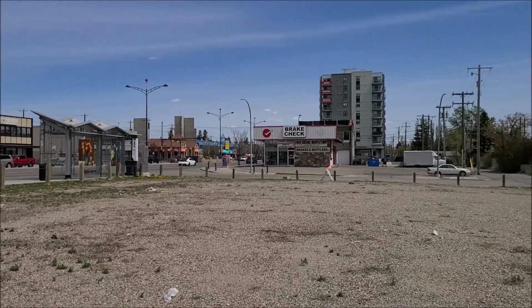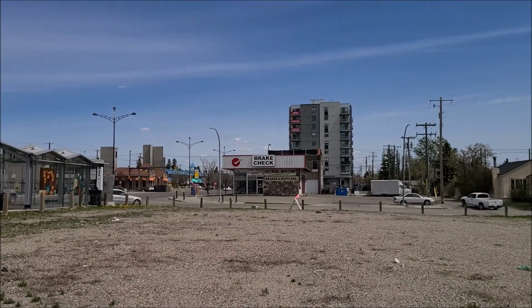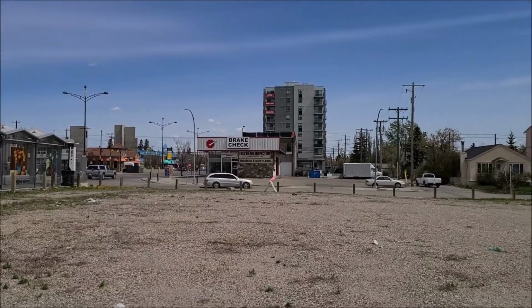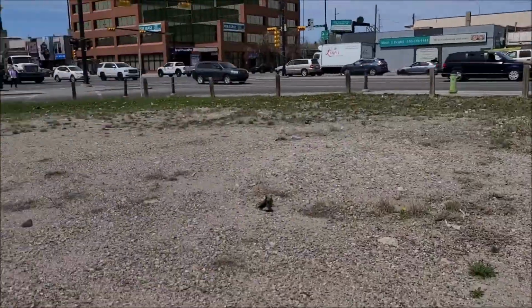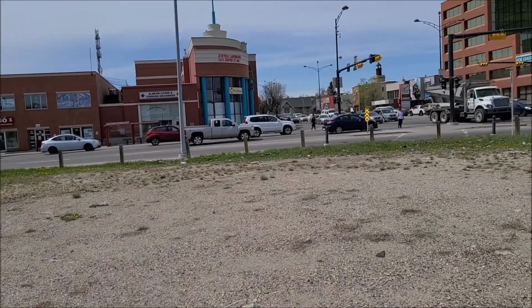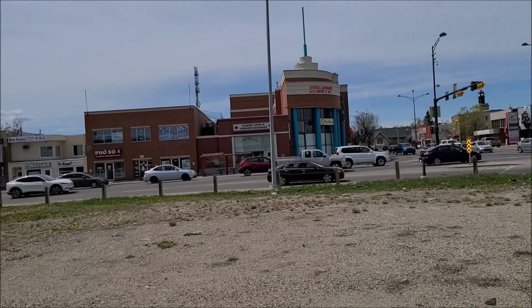Remember that brake check? I mean, that new condo building right near Peter's Drive-In, that's been here for the last couple of years, but I'm standing where used to be the Brick building. Not too sure what the plan is to build on this land, but I remember that building was here when I was still going to high school.